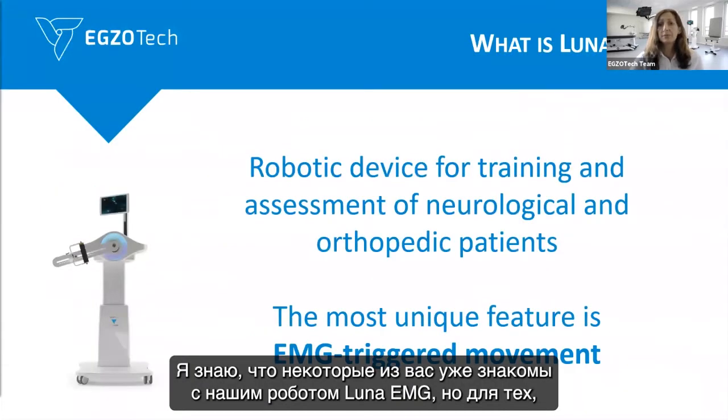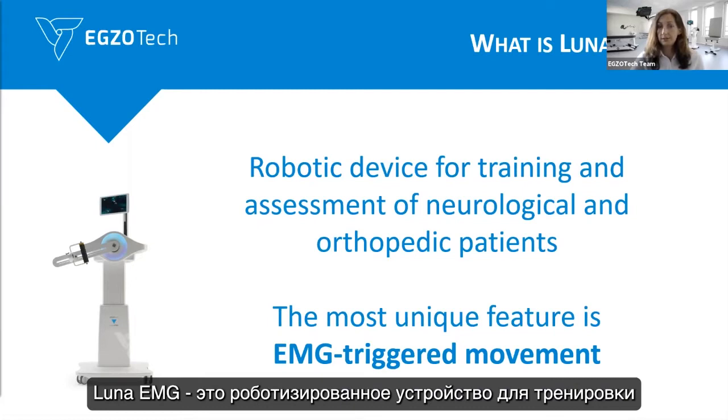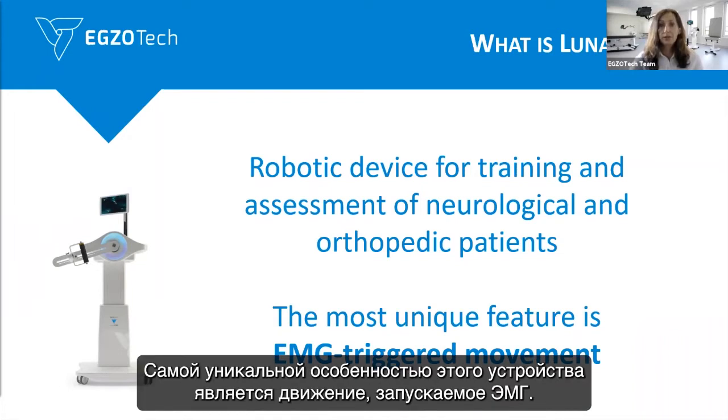I know that some of you are already familiar with our Luna EMG, but for those who are attending our webinar for the first time, let me briefly introduce the robot and its main functionalities. So Luna EMG is a robotic device for training and also assessment for orthopedic and neurological patients. And the most unique feature of this device is EMG triggered movement.